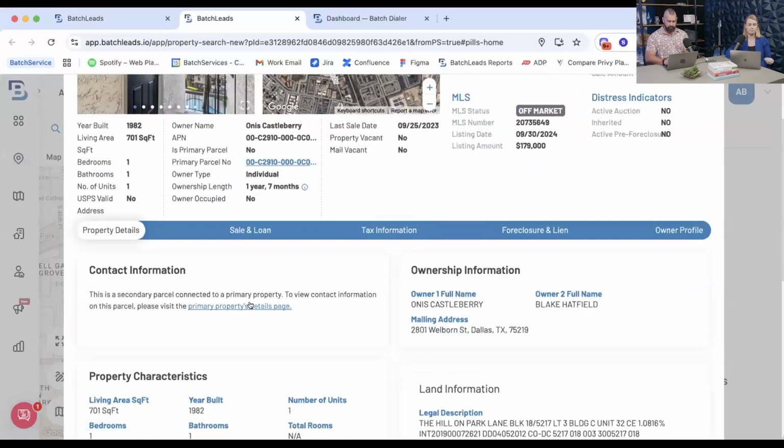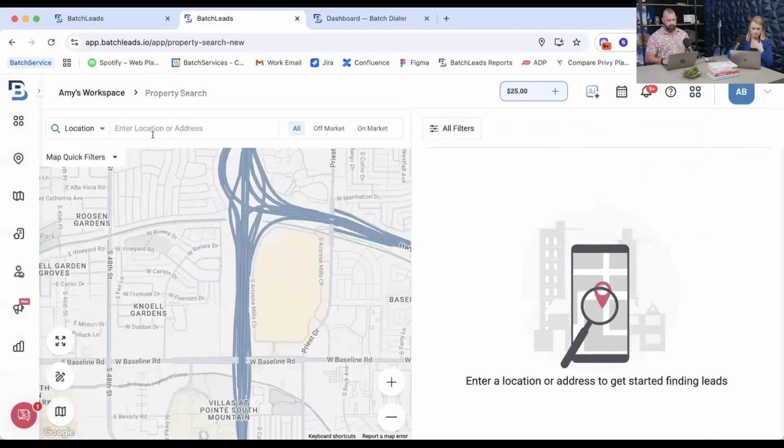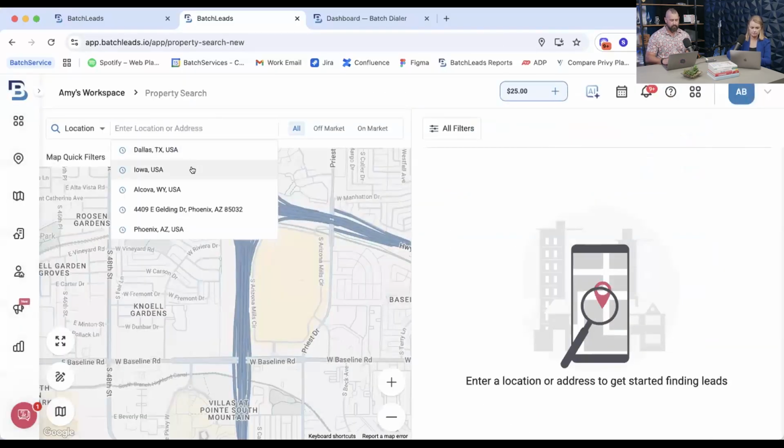Because this is a secondary parcel and not a primary parcel, you're not going to be able to save it to a list, because the primary parcel is the one that has the contact information on it. So you're definitely going to want to hit that one up. I'm going to go ahead and copy this. It's a long one, so maybe I'll pick a different one. Texas has some long APNs.